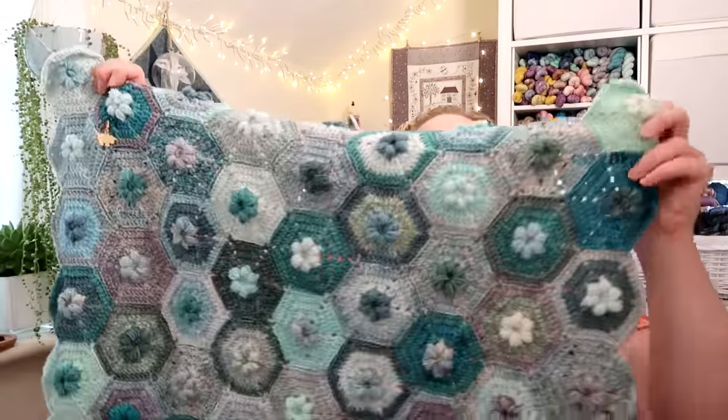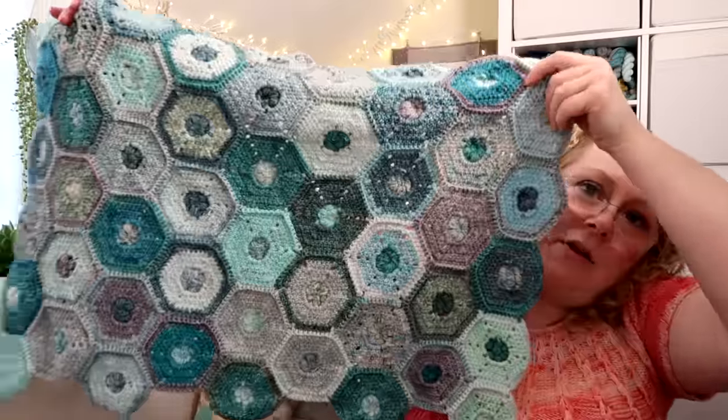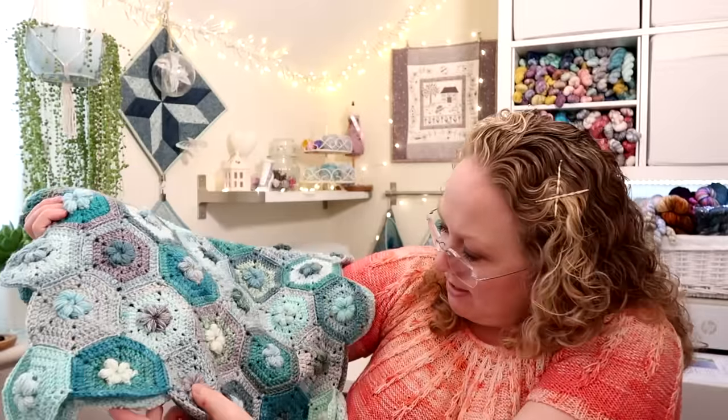But there we go, that is the front of the blanket, and that is the back. Again, I'm using a lot of my scraps of leftover yarn for this blanket, but to be honest, because I love these sort of colours so much, I do dye a lot of these colours anyway, so a lot of them are probably my own anyway.